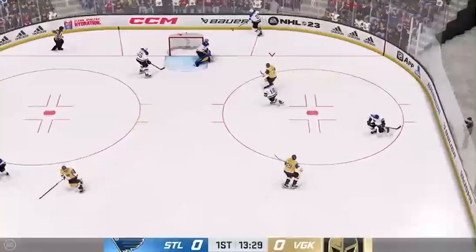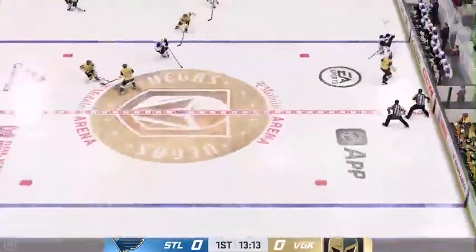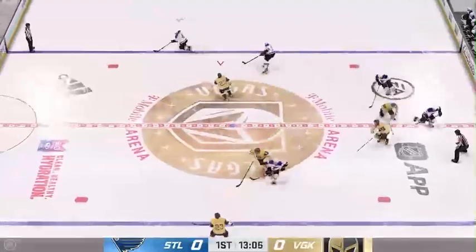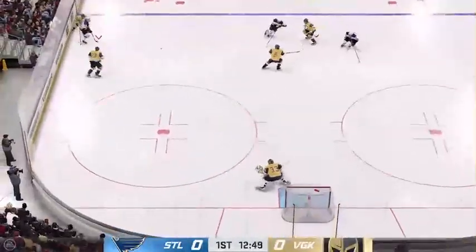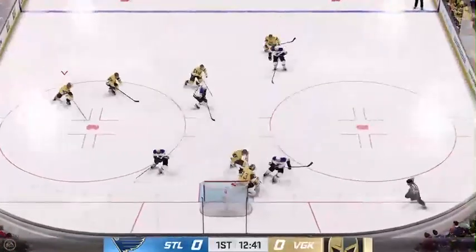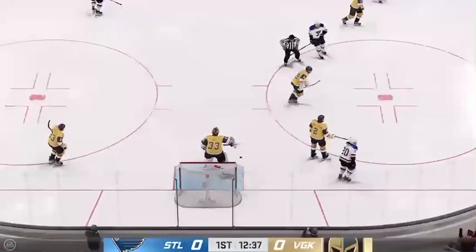Taken along the wall by Saad. And he slides it quickly to Thomas. Directed over to Letty. St. Louis has the puck. From the right side, he goes to the middle of the neutral zone. Oh, what a stop as he uses his paddle to swat it away.